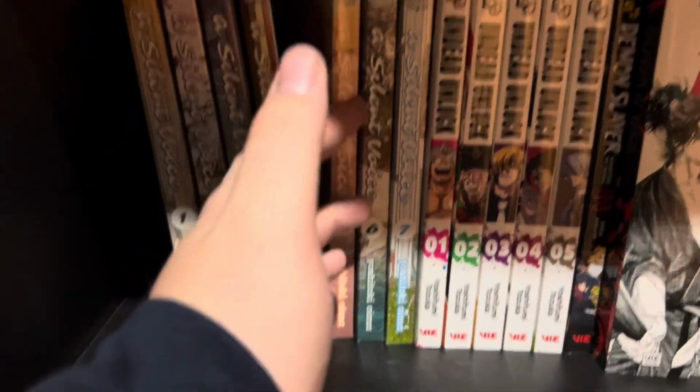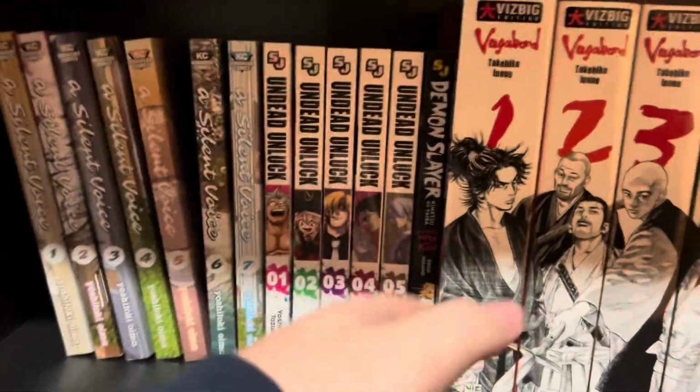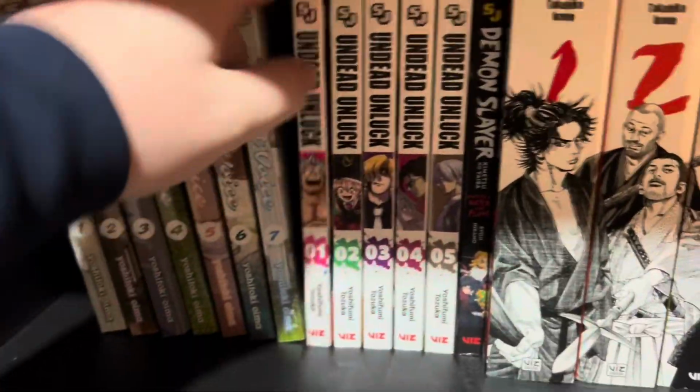And we see his backstory, and we see another girl's back. Like, we just don't care. I genuinely don't care. Undead Unluck, volumes 1 through 5. I own the first. Well, I own all of them, but I read the first volume.